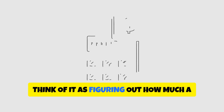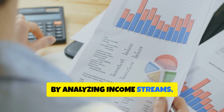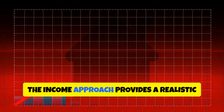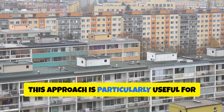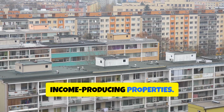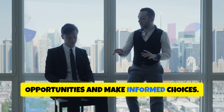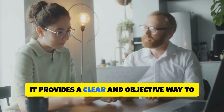Think of it as figuring out how much a money-making machine is worth by analyzing income streams, expenses, and market factors. The income approach provides a realistic assessment of value. This approach is particularly useful for income-producing properties. It helps investors compare different opportunities and make informed choices. By focusing on income, it provides a clear and objective way to determine worth.